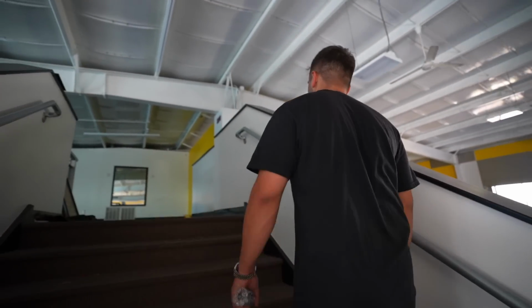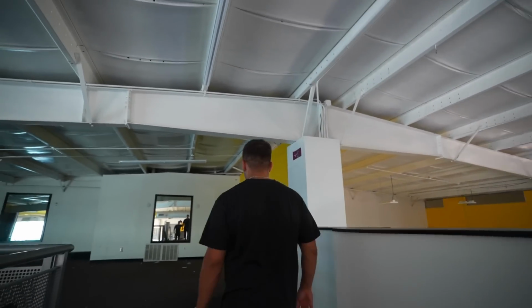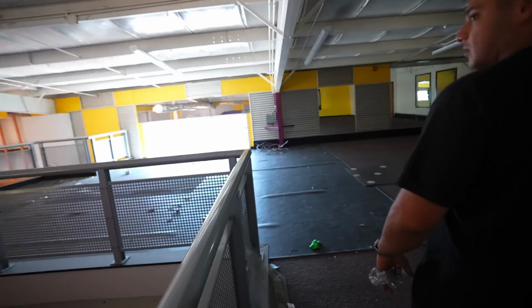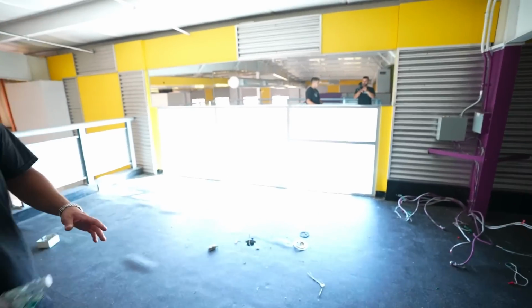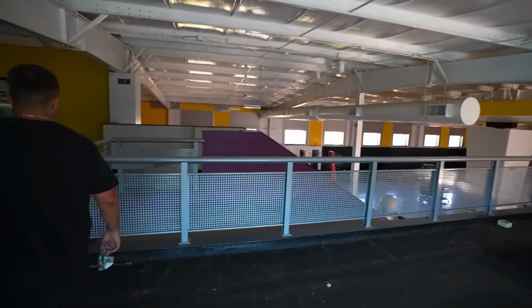So up here, pretty much what this is going to end up looking like, they're going to come in here, demo this all the way up to basically this beam over here. So all of this is going to come out, and it's going to open up our doorway again. Remember, this used to be a garage door. Then they put a big glass window. So we're going to take that glass out, put a garage door there. You're going to come in over here. That staircase is going to come out completely.